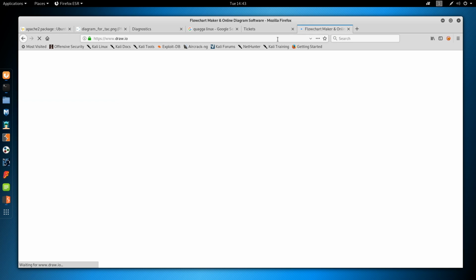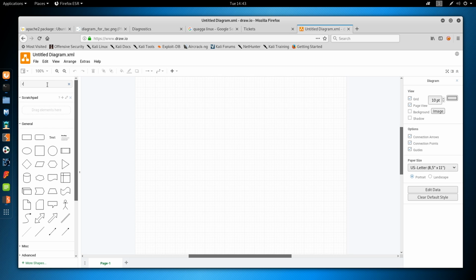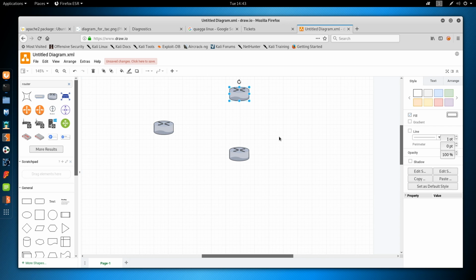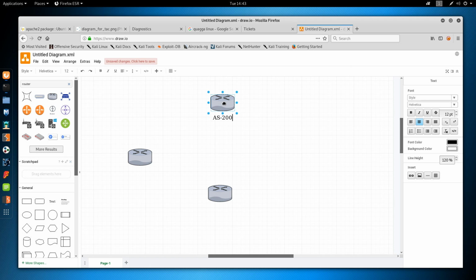So I'm going to go to draw.io, which is kind of like a web version of Visio. And we can just save to device, create a new diagram. Basic should be fine. And I'm going to search for shapes, router, and then we're going to place 3 of them. So 1, 2, 3. And I guess I can make this bigger. So this is going to be AS200. This is AS300. And this is the one we control.